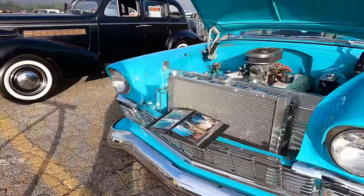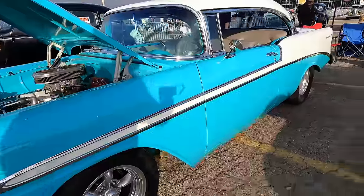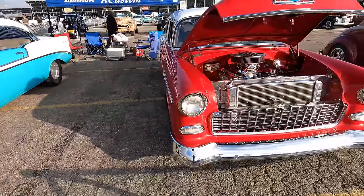It is a '56. Not sure this one's for sale. No, this one does not have a for sale sign. There's usually a few Tri-5s parked in this area that aren't for sale every time.